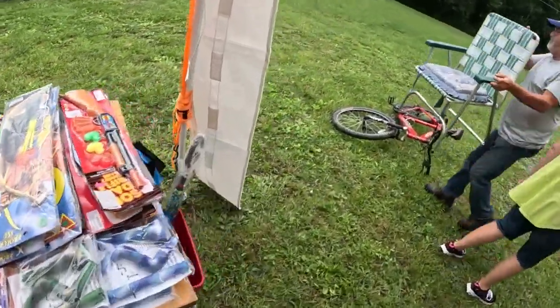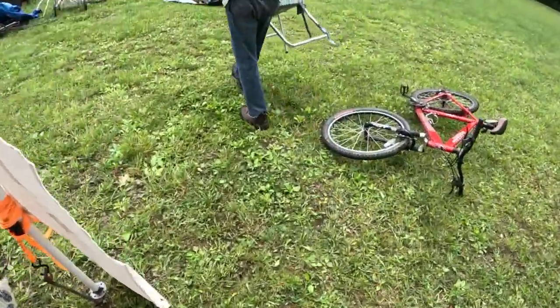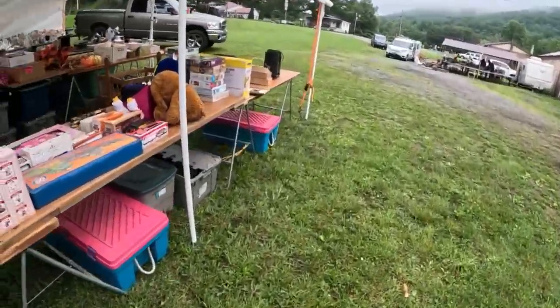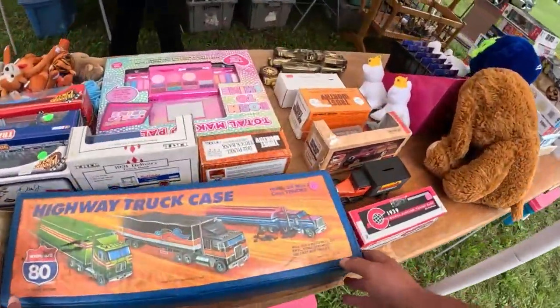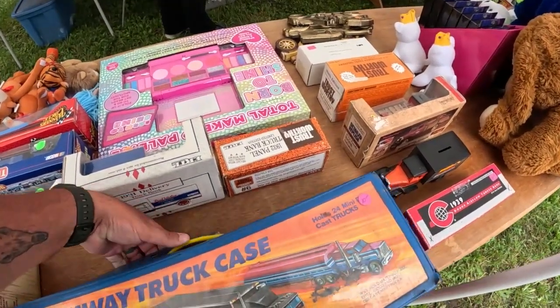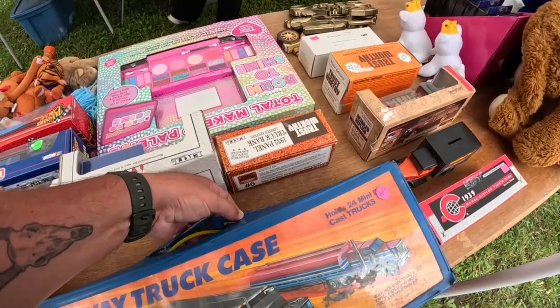So I saw this old Matchbox style case, so I immediately walked around the table to see what the price on it was. And there was actually vehicles in there. I never saw a truck, tractor trailer, truck case like that before. A little damage on the box, but should still do pretty well.